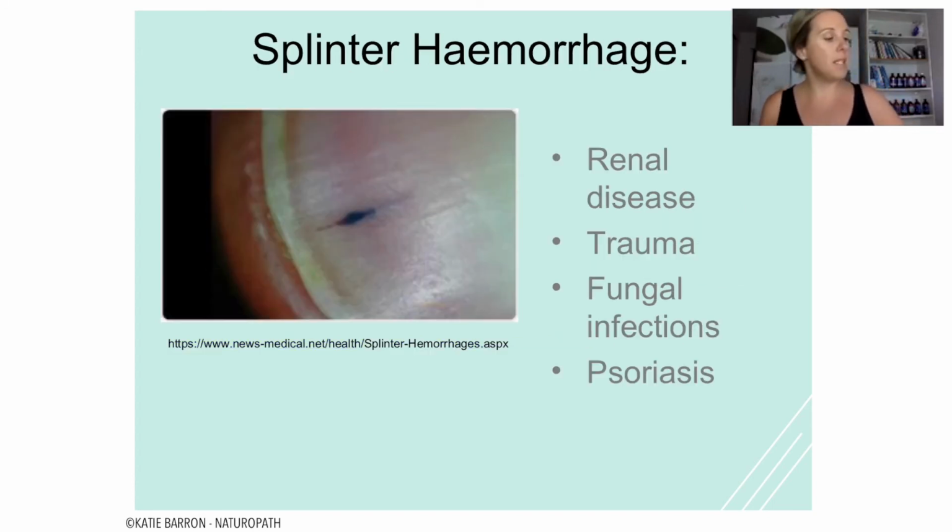Cool. So the splinter hemorrhage. It kind of looks like a little splinter, exactly what it's called. So it just looks like there's a splinter up and under there. And obviously rule out that it's not a splinter. You're going to ask them to make sure that it's not. But this is associated with renal disease, trauma to the nail bed, fungal infections and psoriasis. Again, it is recognised by conventional medicine, so you can pop that one in your referral letter.